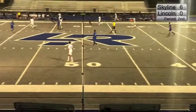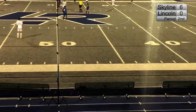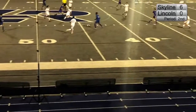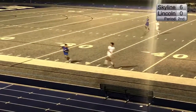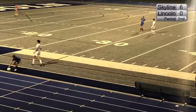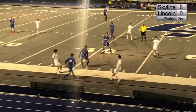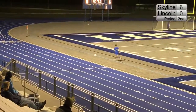It's going to be a throw-in for Skifstad. Stolen, brought down in the middle by Benke, pushed out of the way by Lincoln. Nice steal. Lincoln serves over, back goes negative. Nice turnover, pressure, nice forecheck by Lucella. And this is going to run. This is going to stay in. It's going to be out of bounds.